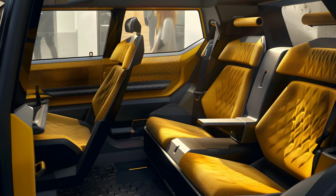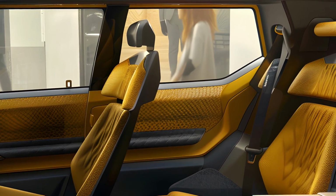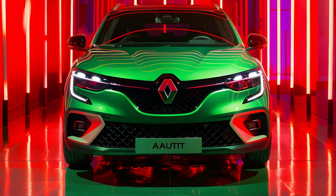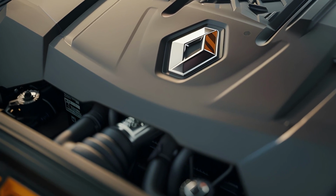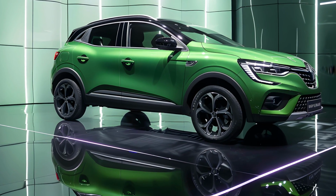We tested it on UK roads and found it pleasant and compliant, but we'd recommend the 18-inch wheels for comfort. Although unsettling on the Esprit Alpine's 19s, it rides better than a Nissan Juke on the same wheels. On paper, the Captur's normal petrol engine seems underpowered, and the hybrid isn't smooth.